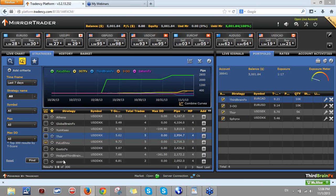Actually, most of the strategies on the first page have been having good performance in the last month, some of them up to 6 months. If we're looking at some long-term strategies, I cannot actually recommend some of them because of the good performance in short period of time. So we can actually use them for short-term trading, not for mid to long term.